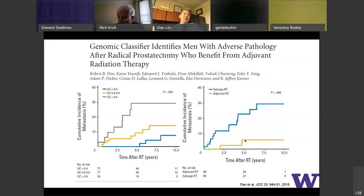And in this study, they took men with high Decipher scores and looked at whether they got adjuvant radiation or salvage. So adjuvant right away, early, or waiting till the PSA started going up and getting salvage. And again, they looked at the incidence of metastasis. What they're showing here is that if they had a high Decipher score and got earlier radiation, in yellow, they did quite a bit better. Now, it was only a little over 100 patients, but stay tuned because there's going to be more on this in the future. So does this test predict who should get radiation and how they respond to radiation? I think it's a very interesting question.